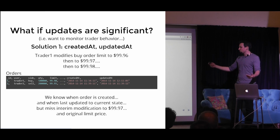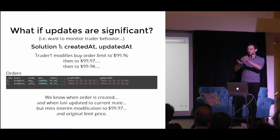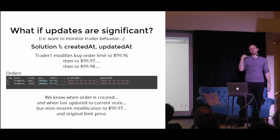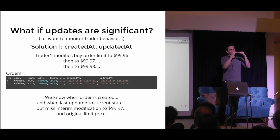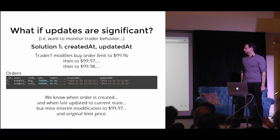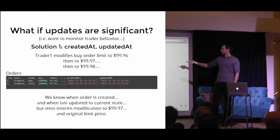And honestly, for simple systems, this is what I do. I don't bother capturing everything. So we know when the order was created, we know when it was last updated, so you can have an idea about what the time frame is that you're dealing with. But you miss the interim modifications, and for us that's important. We have all this surveillance and anti-gaming logic, so we need to know when a trader tries to tick up a price or tick down, or they're trying to move a limit with the market or away from the market. These things are significant. And we also don't know what the original limit price was. So, you know, $9.98, so what did this thing start off at? Who knows?